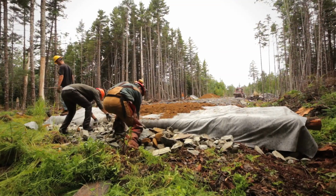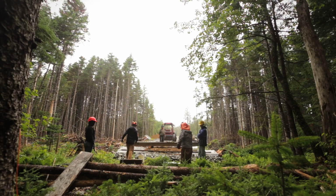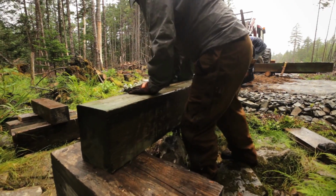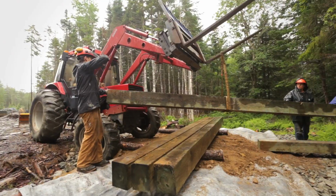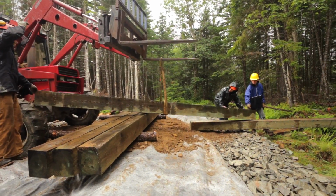When the stone was in place on the first side of the bridge, we made a temporary bridge using the wood that would later become the risers. This was so that the tractor could get to the other side of the bridge to place stone and logs without disturbing the creek bed.